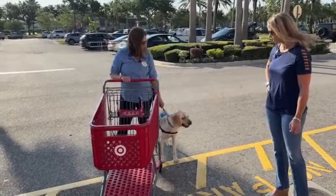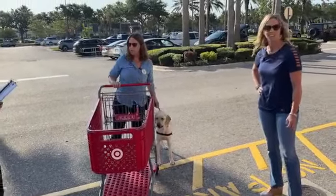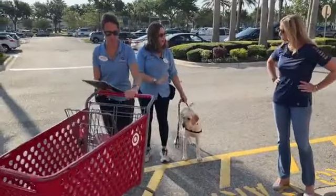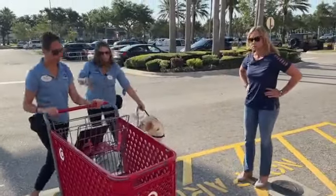Got it. Good girl, Georgia. Yes, good girl. All right, I am going to pass the cart to Marissa, and just to practice a stay, we're also looking for comfort. Can she stay in position while that cart moves around her?